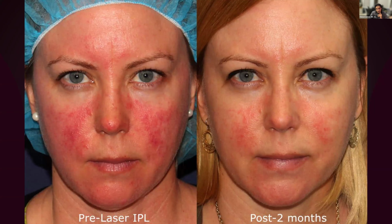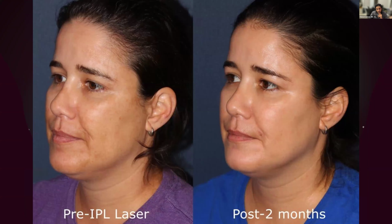This is a patient who had IPL. This is them 2 months later. So she had quite a lot of intense redness, and she looks much, much less red here 2 months later. Similarly, this is another patient. Both these patients were treated by Dr. Goldman. Now, this patient had more brown. She had some redness too that you can see centrofacially, which is characteristic of rosacea. But she also had a lot of brown spots on the side of her face. And it's nice that IPL is a treatment that can get both.